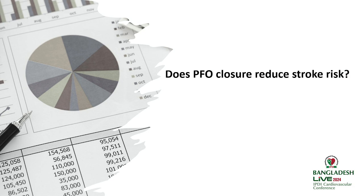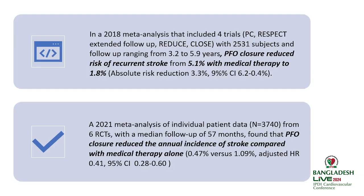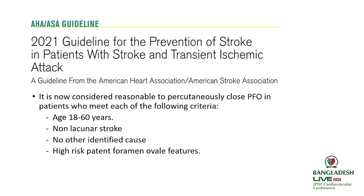Now, another question is, does PFO closure reduce the risk of stroke? In 2018, a meta-analysis of 4 trials and in 2021 a meta-analysis of 6 RCTs showed that PFO closure reduced the risk of recurrent stroke, as well as the annual incidence of stroke, compared to medical therapy alone. So, on the basis of that, the 2021 secondary stroke prevention guidelines suggest PFO closure is reasonable when the patient's age is between 18 to 60 years with a non-lacunar stroke, no other identifiable cause, and high-risk PFO.